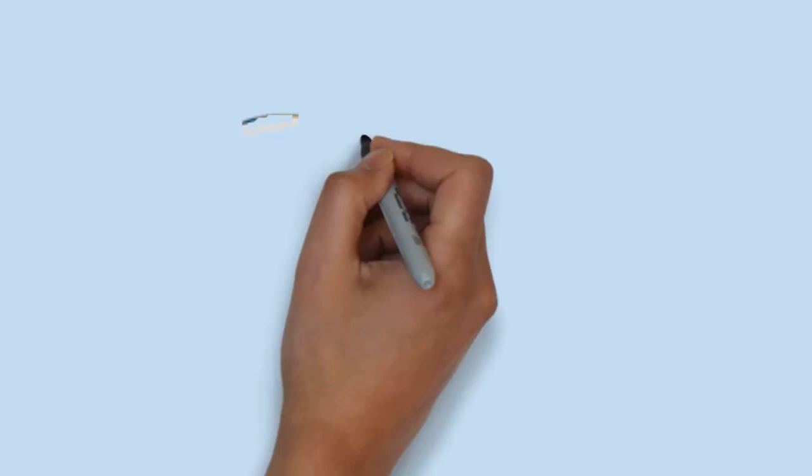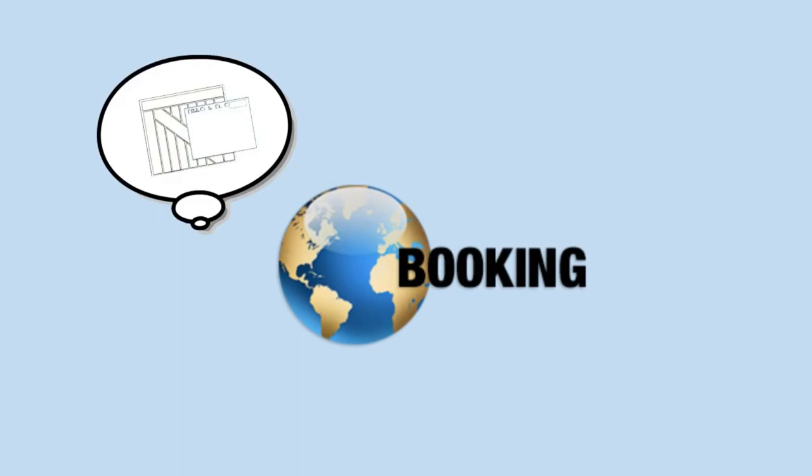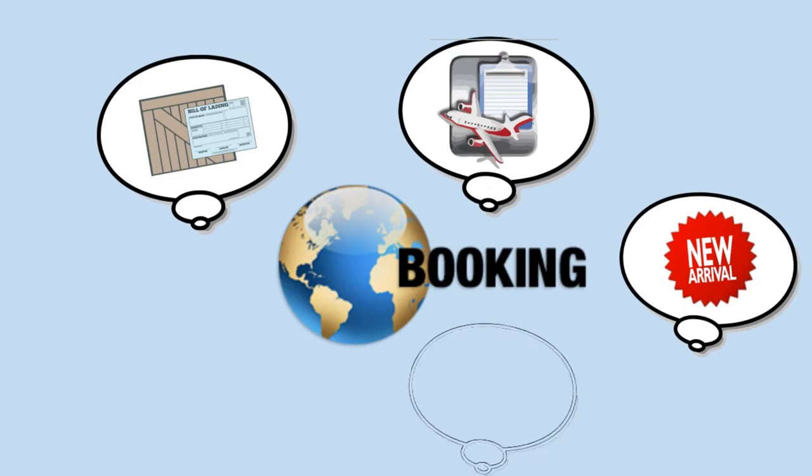Information, once entered, will be used many times for generating numerous shipping documents, such as bill of lading, cargo manifests, arrival notices, delivery notes, and commercial invoices. This eliminates the data entry redundancies.